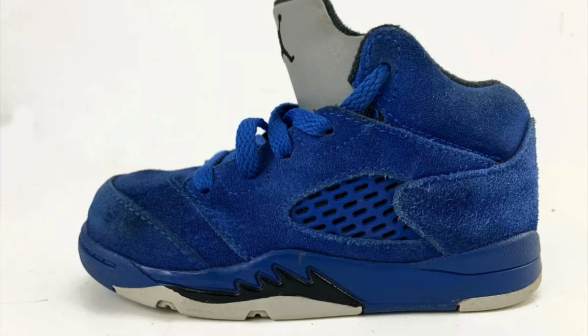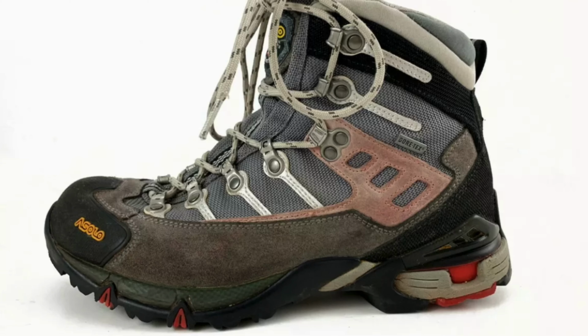Here we've got some Nike Air Jordan Toddler Baby Retro V5 Royal Blue Suede Shoes, size 8C. These took almost a good 9 months to sell, which is kind of craziness, but they did flip. We ended up getting $21.40 shipped for them. These took a little while to sell as well, probably 4 or 5 months, just because I think there was some fading in one of the shoes. It must have been left out in the sun, but it's an expensive pair of boots, no doubt. A Solomon Atlantis GTX Gore-Tex gray pink women's hiking boot shoes, size 8. Got $40 out the door for it.